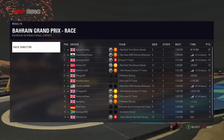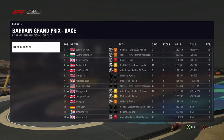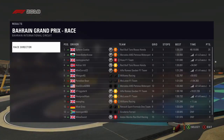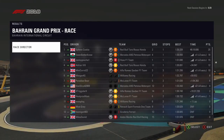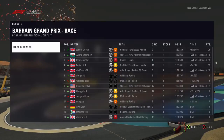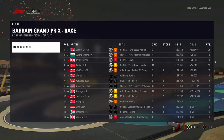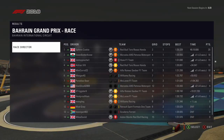But there are the results right there. We will confirm exactly what the situation is regarding Trigster, because according to this, he finished 90 minutes down the road. But you can see there, Heatproof Ham also finished 20 minutes down the road, so we will confirm their final positions, and we'll let you know of the official grid. But what we do know is that SynergyPWR is the winner of this SynergyPWR race here at Bahrain.